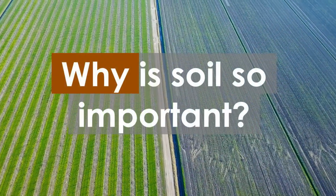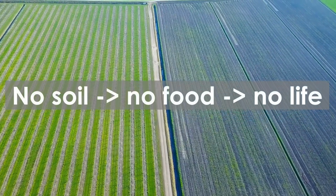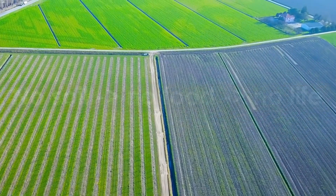Why is soil an important resource? As I mentioned, soil produces food, and without it, the life of plants, animals, and humans would not be possible. Because of that, we need to be very careful on how we treat soils around us.